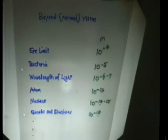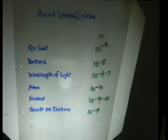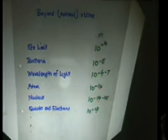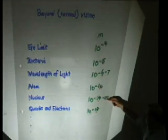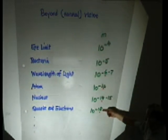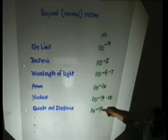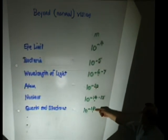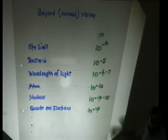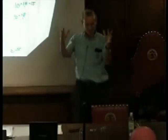So the wavelength of visible light is 10 to the minus 6, 10 to the minus 7 metres. The size of atoms are much smaller than that. The size of the atomic nucleus is 4 or 5 orders of magnitude smaller still. The size of quarks and particles like the electron, well, we don't know what their size is. All that we know is that their size is smaller than 10 to the minus 18 meters. That's another 4 orders of magnitude. So quarks compared to protons are like protons compared to the hydrogen atom. It's very, very empty down there.